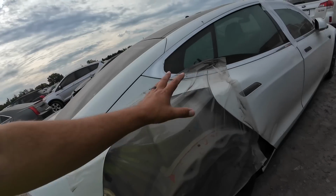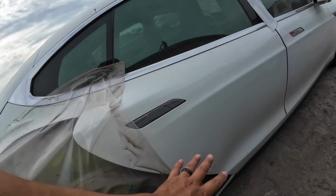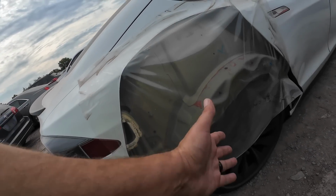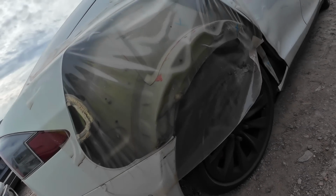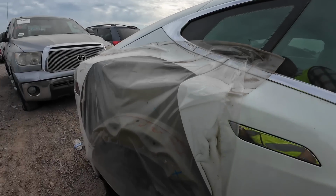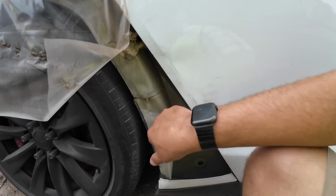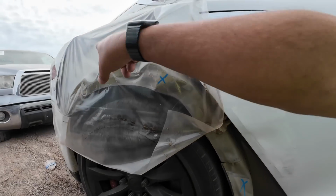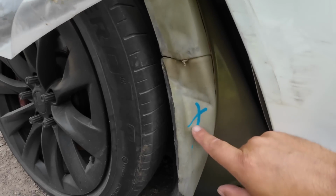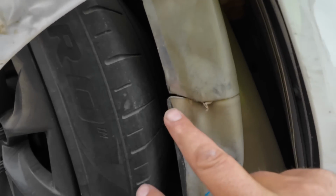So obviously it took a little damage over here, right? There's some damage to the door, which is no big deal because you could just replace the door. But they cut away all of this to see if there was any structural damage. And guys, look, I'm going to show it to you. But honestly, I think this is kind of sad. So there is structural damage inside of the fender. And here it is. It has a ding right here. There's a piece that looks like it's separated.